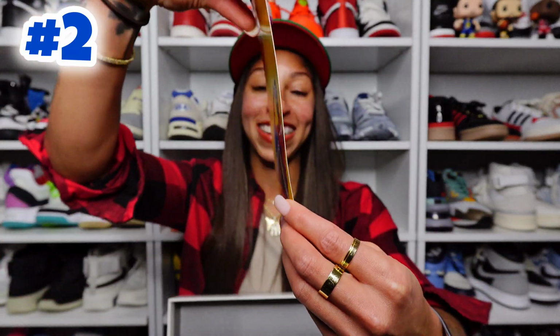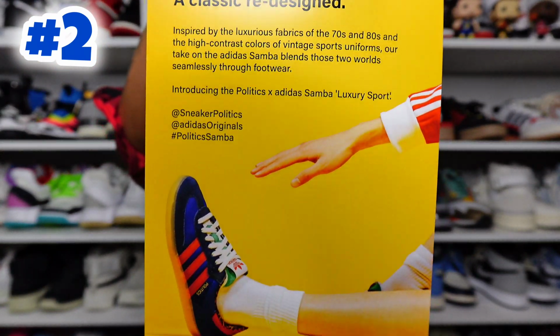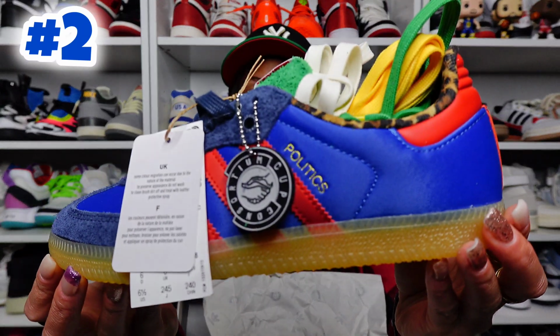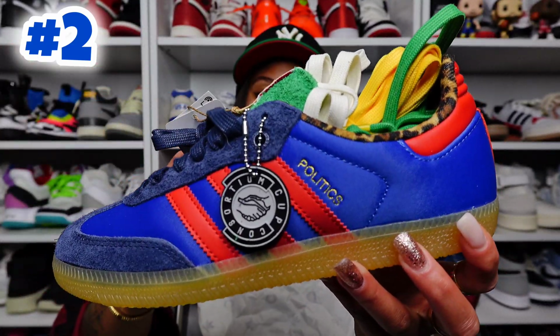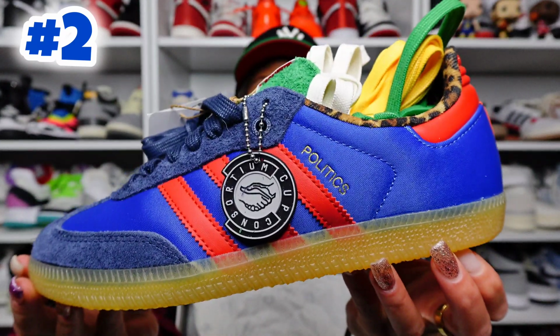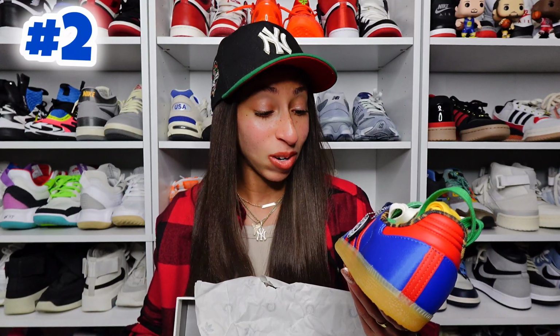If you know what that is, it's a classic reimagined. Shout out to the Consortium Cup. I really feel we, as consumers, are just really blessed by what these brands put out. I will continue to support and advocate for the Consortium Cup because we get creations like this. So this is the Samba Politics for the Consortium Cup. And my goodness, it is everything and more I thought it would be in person.